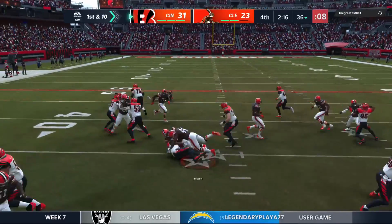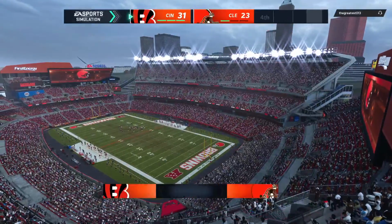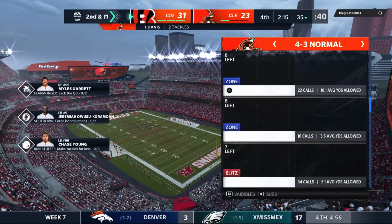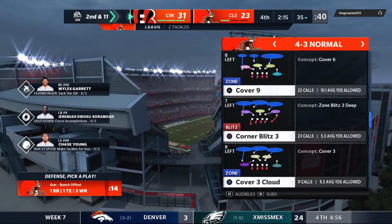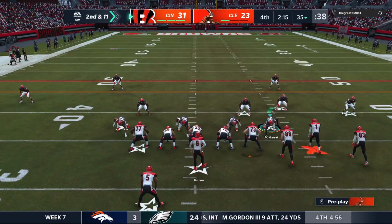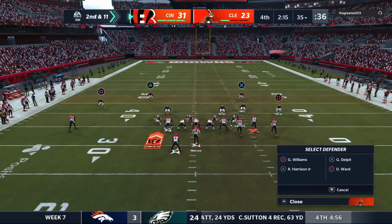Try to eat some clock with Mixon. And I think this defense knew what was coming as he is smothered behind the line. And this defense here going to burn their 2nd timeout. Brings up 2nd. But you can also factor in another timeout that they'll get when the clock stops at the 2-minute warning.